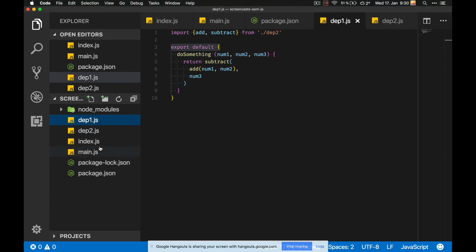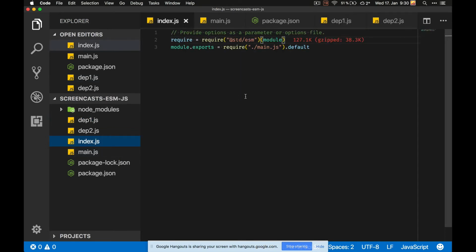Okay. So my main question now is, how does that work, man? And why does it work? All right. So yeah, sure. I'll show you. So let's start back at your index.js file, and then I'll talk it through there. Okay, so what we're doing first is requiring the standard ESM loader. And what that returns is a function that accepts a module object and an options object. If you don't provide an options object, it reads the options from your package.json or a .esmrc file.